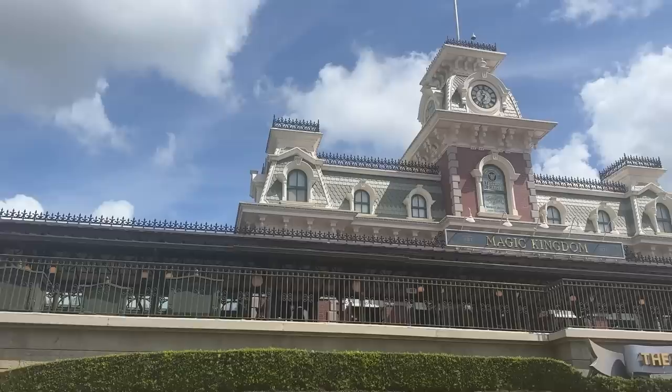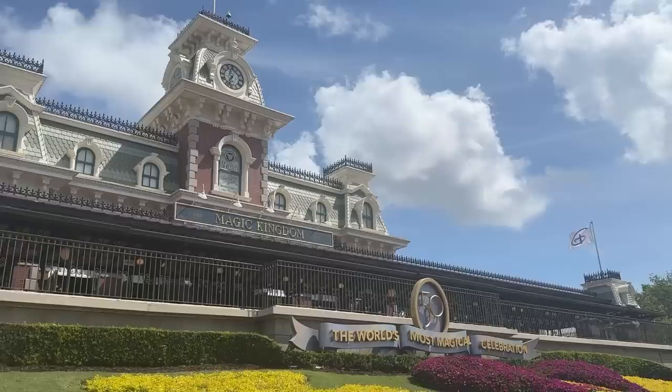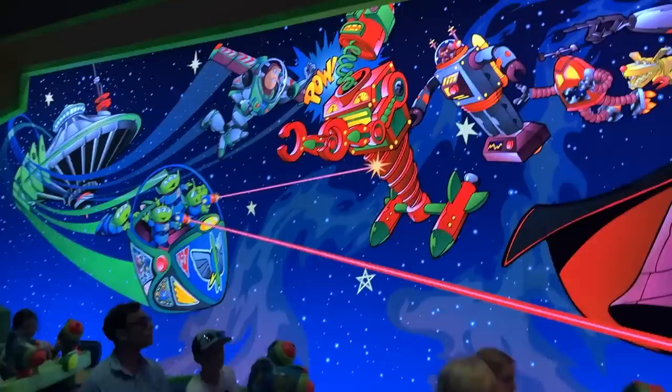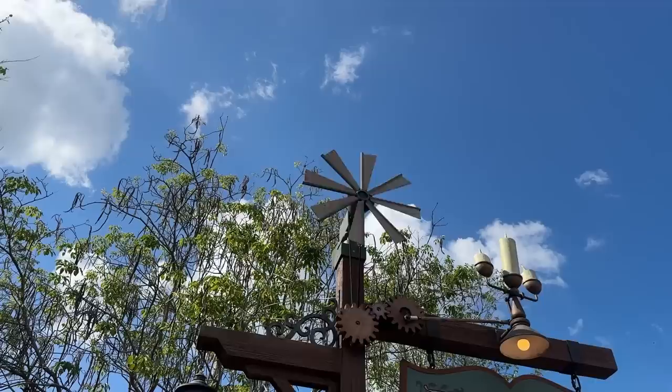However, they are now using flex pricing, meaning the busier it is, the more expensive Genie Plus is. We've seen it still as low as $15, and as of this week, the highest price point yet, $35 per person per day. Additionally, the entire system itself had been selling out between 10 and 11 a.m., which means if you hadn't purchased it in the morning, you weren't going to be able to use it that day at all.